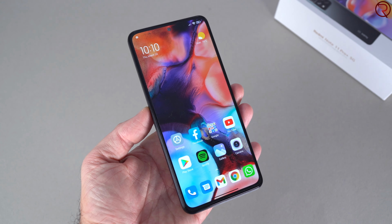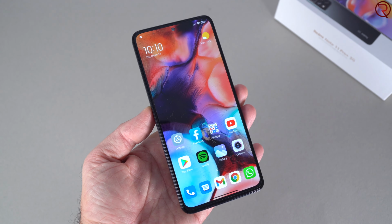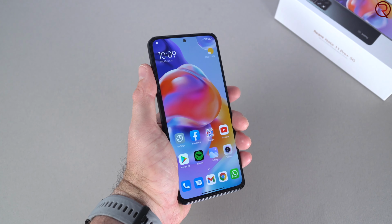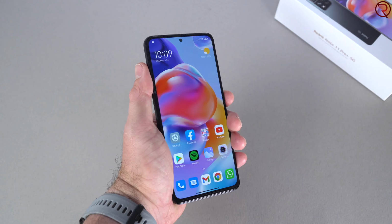We also get a 6.67-inch AMOLED screen that has a 1080p resolution and a refresh rate of 120Hz, and the peak brightness on this screen is 1200 nits, so no problems taking the phone outside in direct sunlight and seeing it outside. So one of the best looking screens at this price range, I'm gonna say. So yes, there are a few things that are different when compared to the Redmi Note 11 Pro. Mostly that faster charging, the better CPU, and the better speakers.